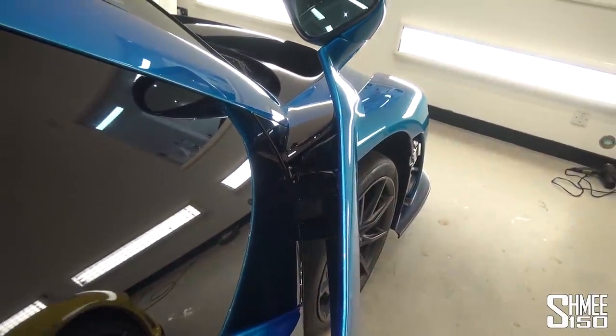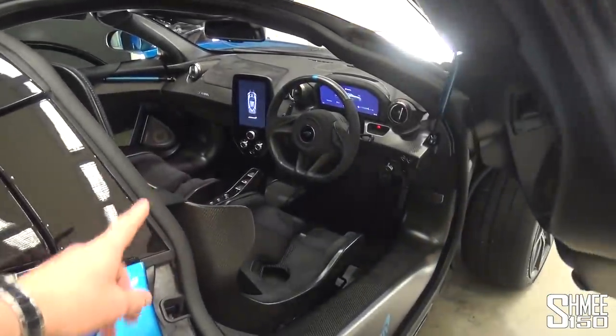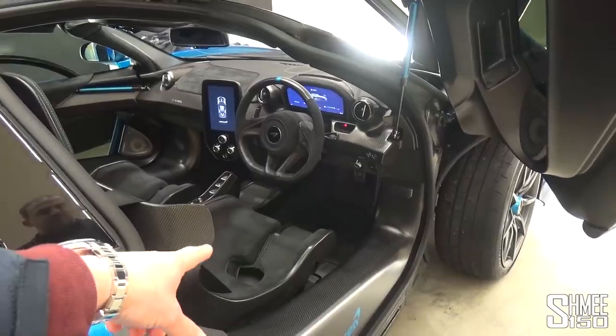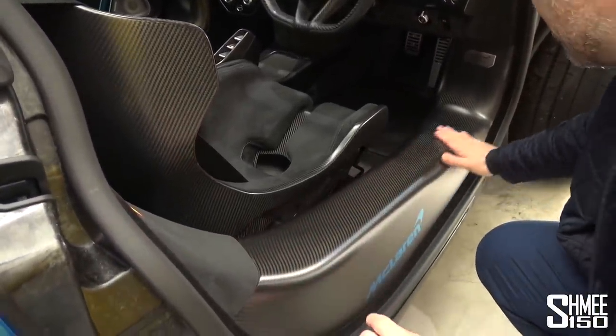Every single piece has film on. That's why we talked about before how complicated this was. And just quickly on the inside, we talked a bit about it before. Interior components. So you have a section here, the whole side sill.